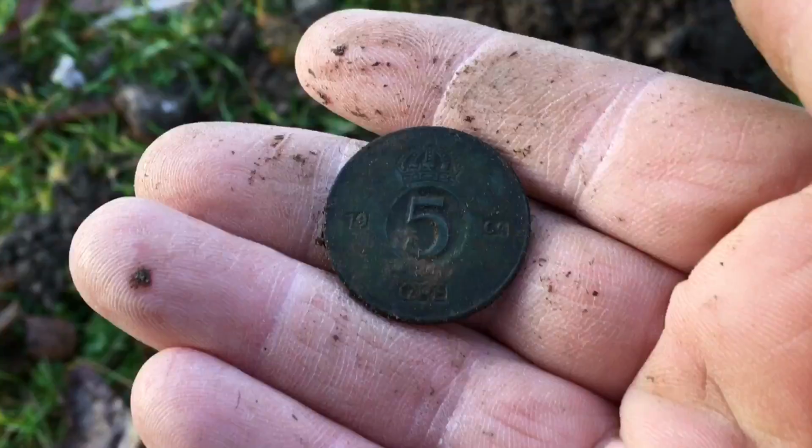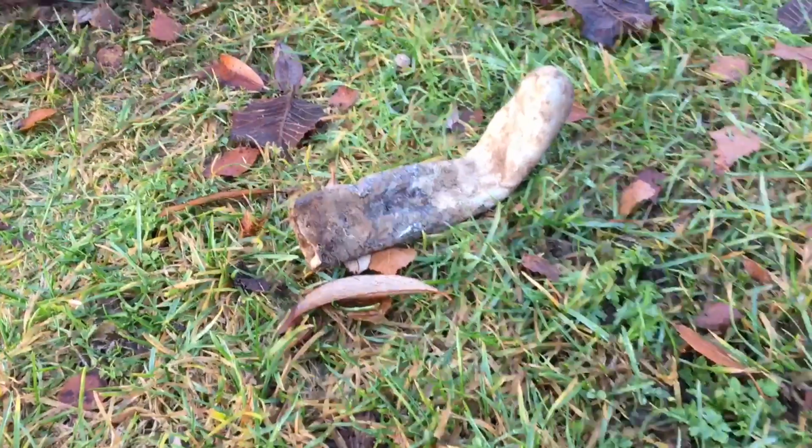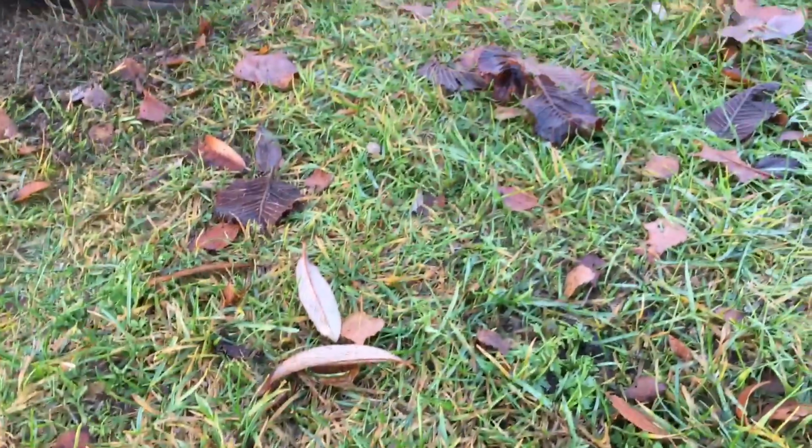My friend just found this. Beautiful. No, not so beautiful. It's a condom. Yeah, or something. Superman's condom. Yeah, he needs that.